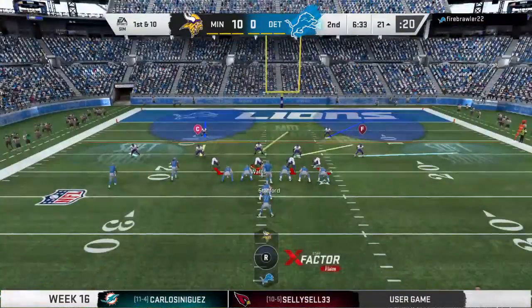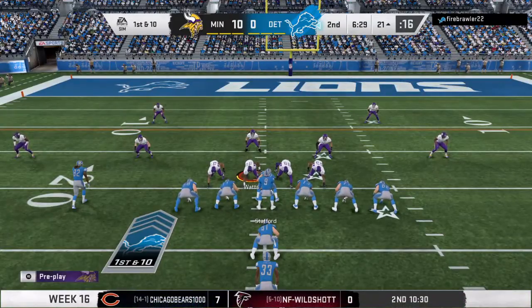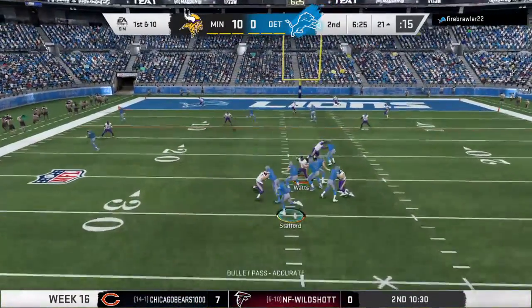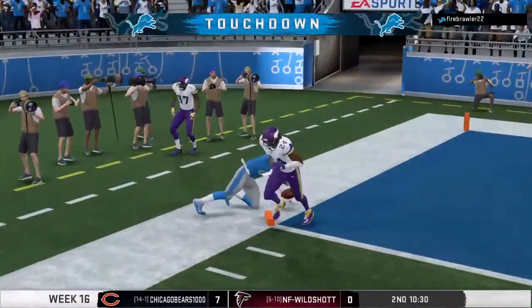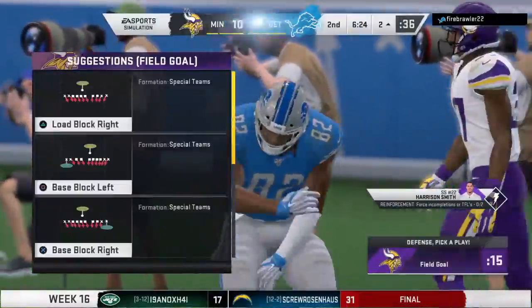Set, lady. Right there, 54 miles. Time to go, night. On 1st down, Stafford here. And he'll get into the end zone. Touchdown, Detroit. From 21 yards away, as they are now on the board here in the 1st half.